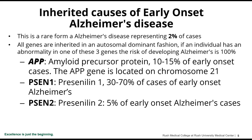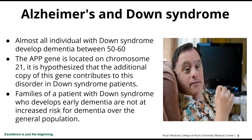So three genes, APP, PSEN1, and PSEN2, are autosomal dominant, and if you have a change in one of these genes, you will develop dementia. But let's talk about Alzheimer's and Down syndrome. Almost all individuals with Down syndrome develop dementia between 50 and 60. One of the hypotheses is that the APP gene, which is located on chromosome 21, having an extra copy results in the early onset dementia. Now, the important thing for families is if you're in a family with a sibling or an uncle that had Down syndrome and developed Alzheimer's, that does not put you at increased risk in the future.